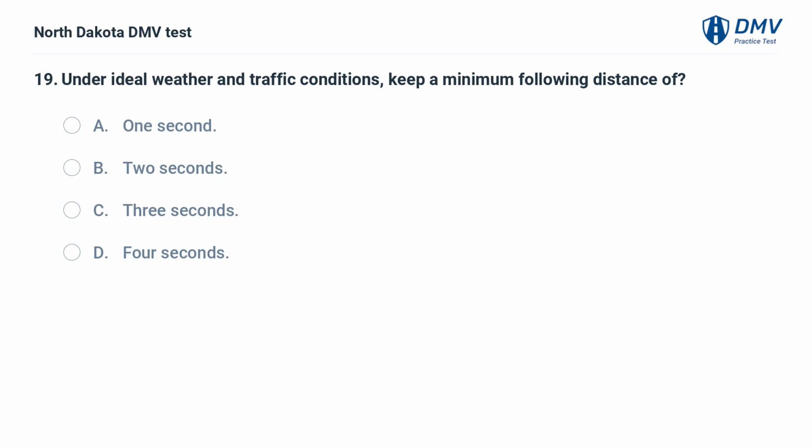Under ideal weather and traffic conditions, keep a minimum following distance of: A. 1 second. B. 2 seconds. C. 3 seconds. D. 4 seconds.